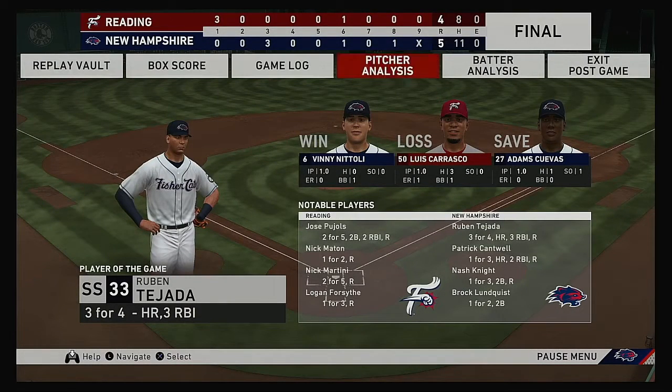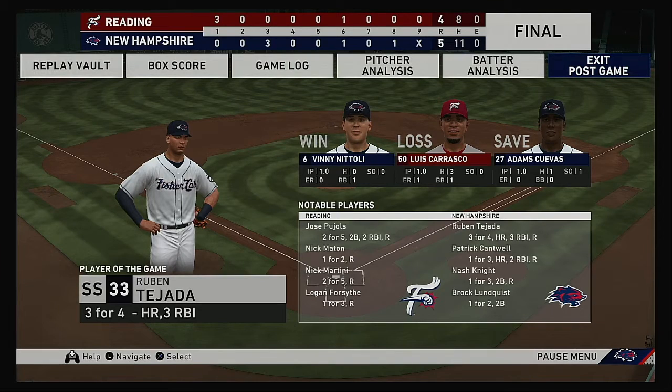The final line score for our ball game. For the victorious Fisher Cats, 5 runs on 11 hits. No errors. They left 10 men on base. For the Fighting, 4 runs on 8 hits. No errors. They left 10 men on base.